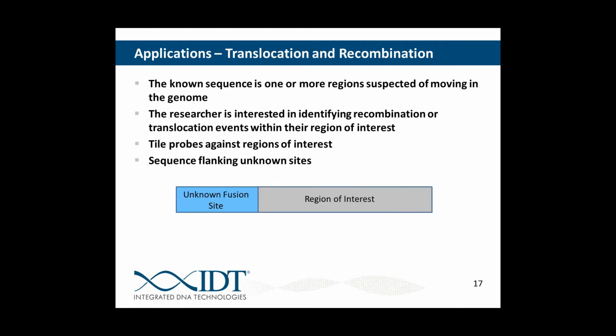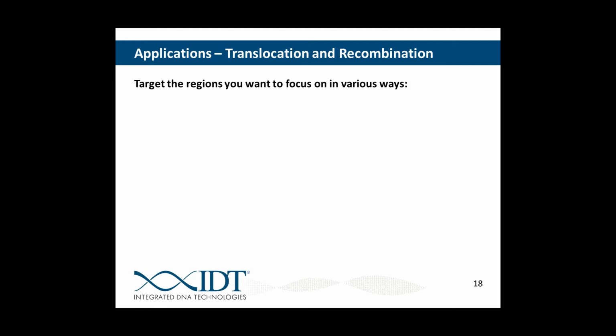So translocation recombination has a very similar feel to it. It's basically, again, you have a region of interest and you want to sequence a flanking region, the region adjacent to the target, and you don't know what that adjacent target is. Again, you're going to design your probes against the region of interest, and you're going to try to find the unknown fusion site, and you're going to try to sequence that site.